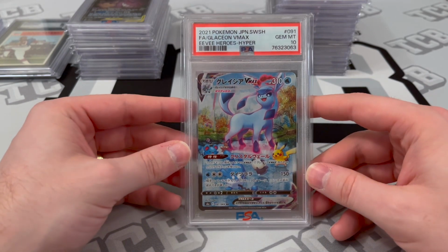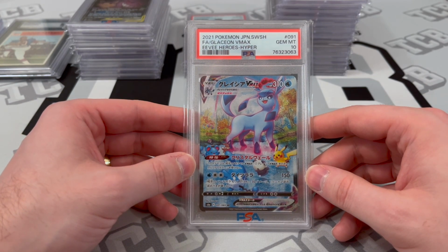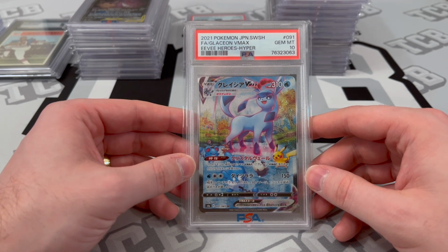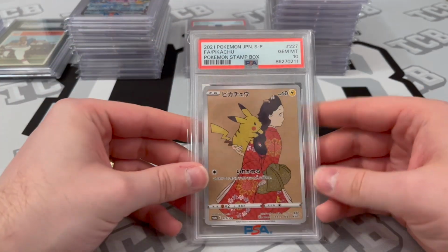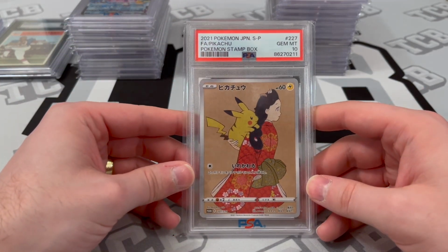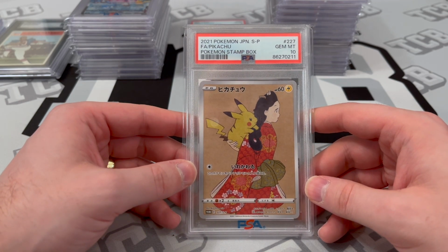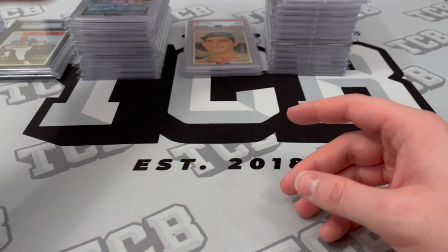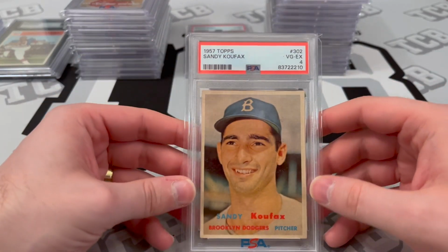Couple Japanese Pokemon, 2021 Sword and Shield Japanese, Eevee Heroes. This is the Glaceon VMAX, Hyper Rare PSA 10. And then Pokemon Japanese, Pokemon Stamp Box Full Art Pikachu, graded a 10. So a couple cool Japanese Pokemon there.